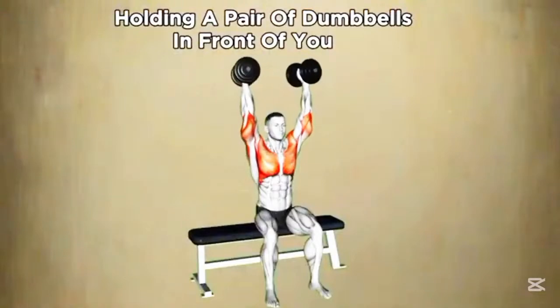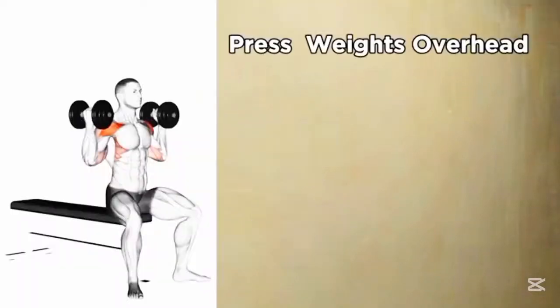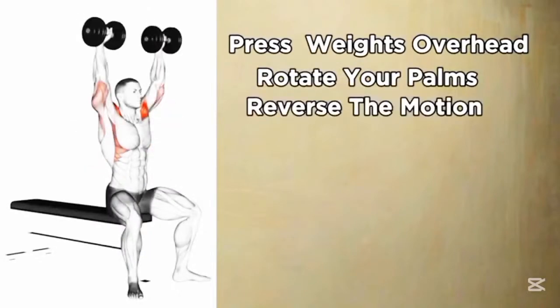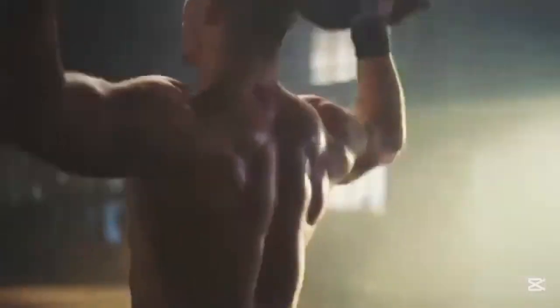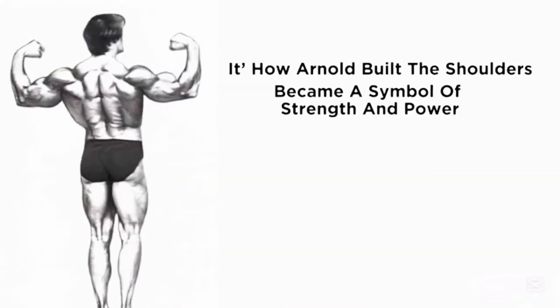Start by holding a pair of dumbbells in front of you at shoulder height with your palms facing your chest as you press the weights overhead. Rotate your palms outward, then reverse the motion as you lower the dumbbells. Repeat for 10 to 12 controlled reps, focusing on smooth, continuous movement, rep after rep. It's how Arnold built the shoulders that became a symbol of strength and power.